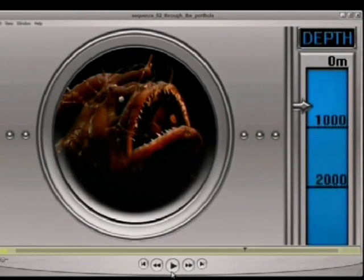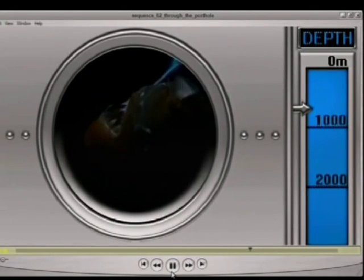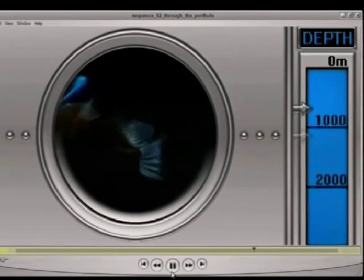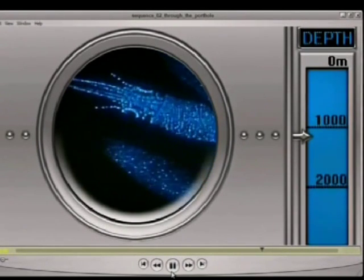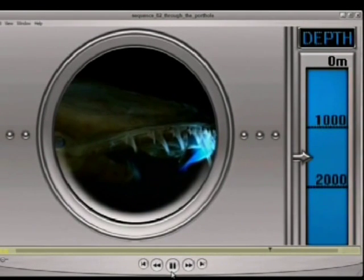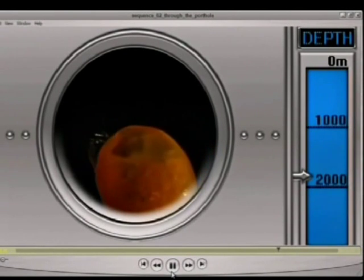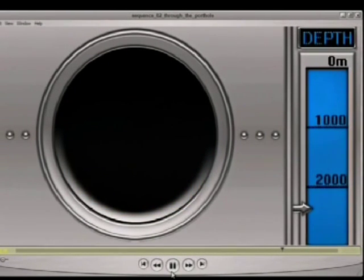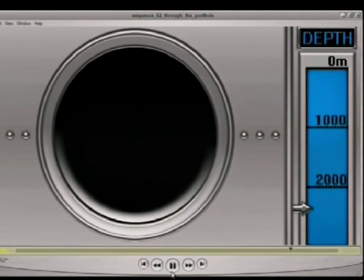Let's go down a bit further. Okay, we're now going down. Oh my goodness me, that's another funny little fish. When we get down to about this depth, the animals start making their own light. There's no sunlight, no light at all here. So the animals here, in order to either find a mate or find something to eat, start making their own light.